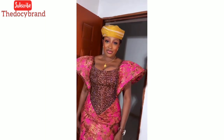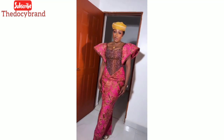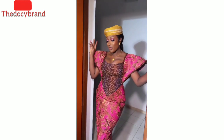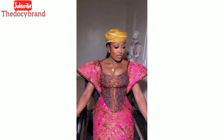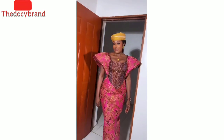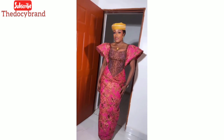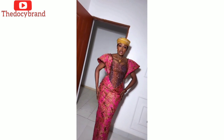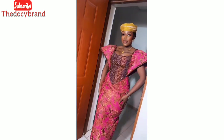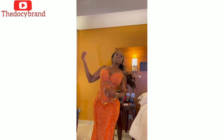Okay, I have the brocade. This material is perfect if you want an eye-catching type of corset that exudes class and elegance. So there are some fabrics that can actually bring out the style, the boldness and elegance in that particular creativity. But this brocade is a very nice material if you want an eye-catching type of corset, then you can use a brocade fabric.